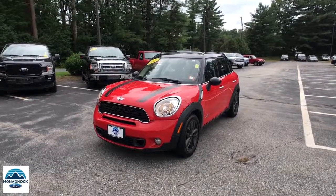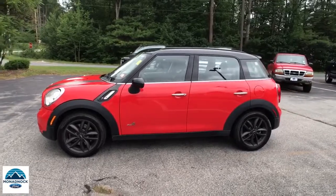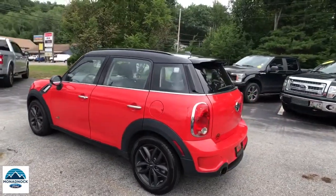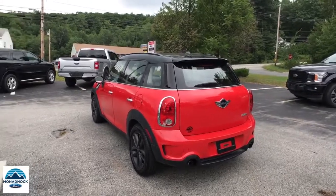Take a moment to check out the 2012 Mini Cooper Countryman. This vehicle is an outstanding buy with fewer than 80,000 miles on the odometer. Here's an intrepid Countryman that has a passion for motorsport pleasure as well as a taste for adventure.